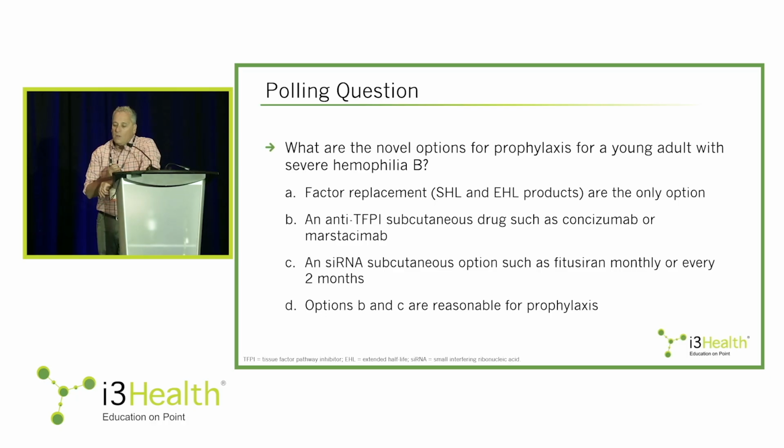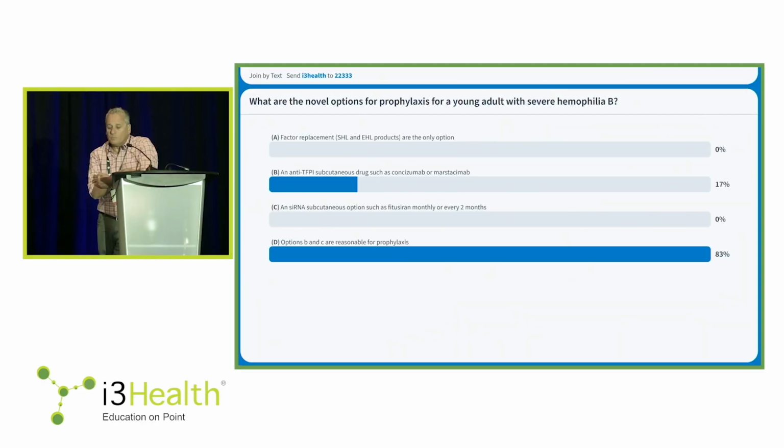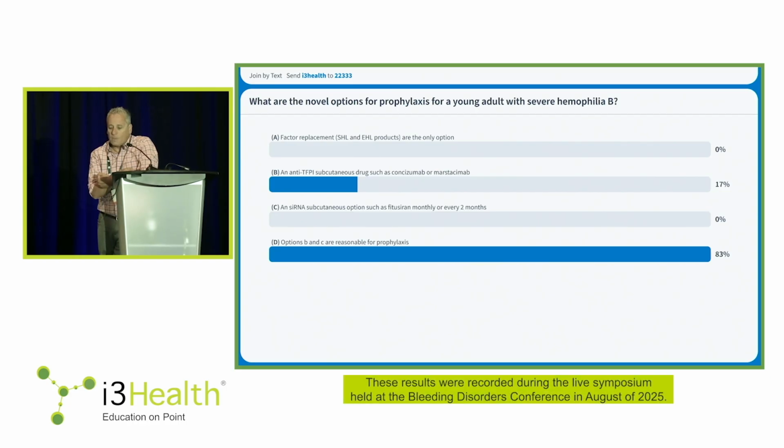So what are the novel options for prophylaxis for a young adult with severe hemophilia B? Is it A, factor replacement, SHL and EHL products are the only option? B, an anti-TFPI subcutaneous drug, such as Emicizumab or Marstacimab? C, an siRNA subcutaneous option, such as Fitusiran, monthly or every 2 months? Or D, options B and C are reasonable for prophylaxis? So I'll let you guys go ahead and vote. So we're getting mostly B and C, which is either the anti-TFPI or the siRNA.